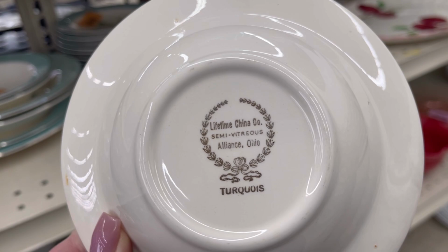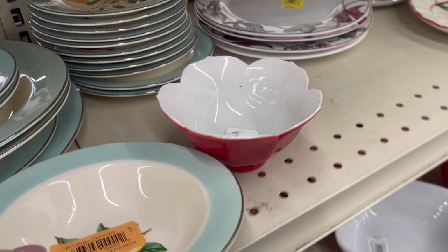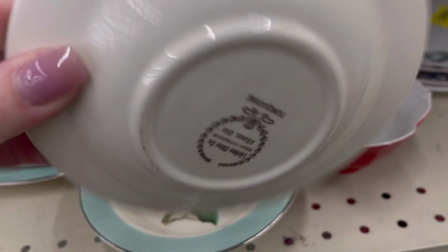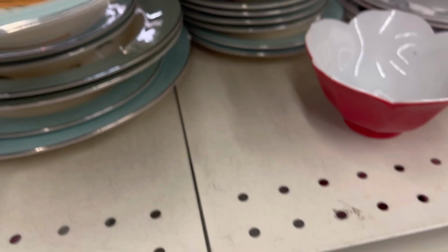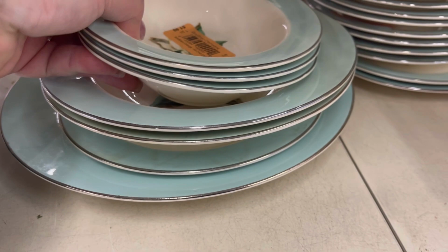And that is an interesting way to spell turquoise. Look at that. Beautiful little magnolias. I love the blue color. And then these have a silver instead of a gold. They have a silver rim, which I think is really nice. And they're all in good shape. So that one's got a boo-boo right there, but I'm gonna leave them.